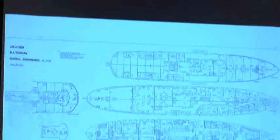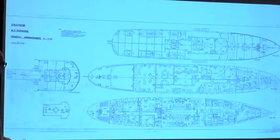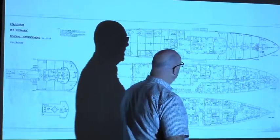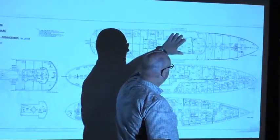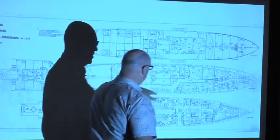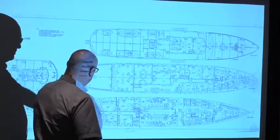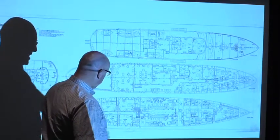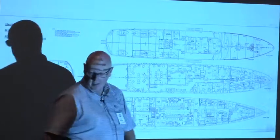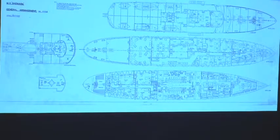Now this, you're not meant to be able to read this, although if you can, I'd suggest you retrain as a fighter pilot. This is the original GA. This was the owner's lounge where we were. This is the owner's bedroom with the two single beds. And this is the large corridor with the various compartments off the side of it. The secondary steering position was back here with that doghouse going down. And this is the main guest area. Interestingly, whilst these were called staterooms, they weren't necessarily en suite, which is something that we've had to modify for today.